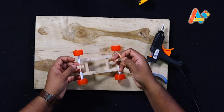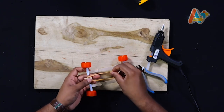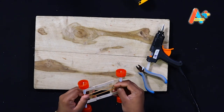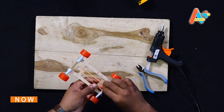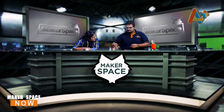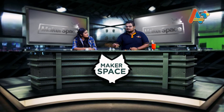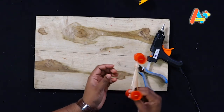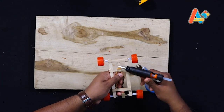So what I'm going to do is I'm going to put this rubber band like this, right, and what I'm going to do is I'm going to rotate this. Okay, I'll show you what happens when we keep it like this. Do you see what happened? It just rotated on the same spot, right? Okay, let me do something. We are going to put some glue here, otherwise the rubber band will fly off.